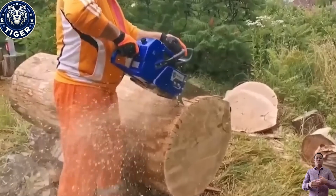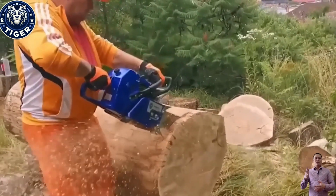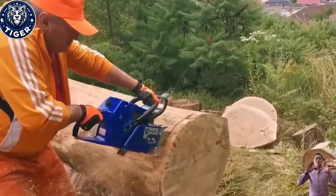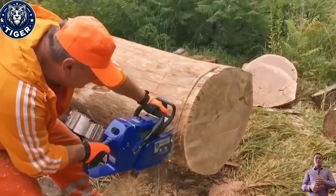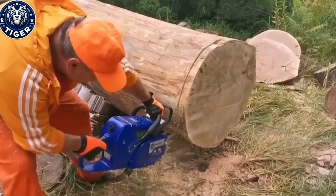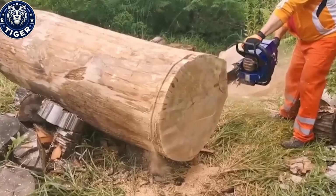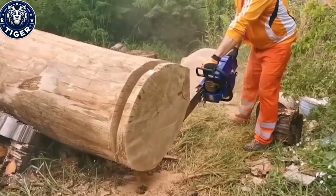Introducing the Holtz Form G888 chainsaw, a marvel of engineering with a powerful 122.2cc engine and 8.6 horsepower. This chainsaw delivers outstanding cutting performance with a maximum chain speed of 13,500 revolutions per minute. Designed for optimal efficiency and precision, it sets a new standard in wood cutting capabilities.